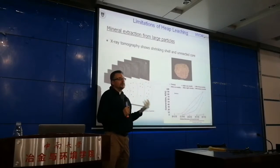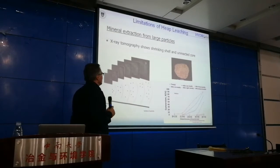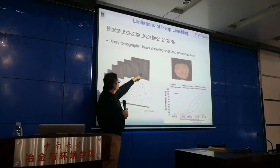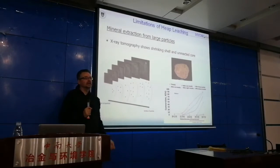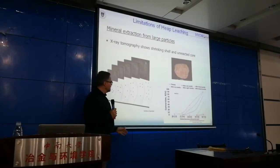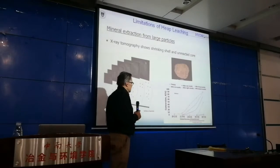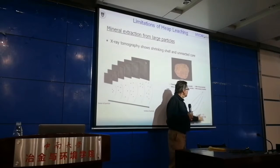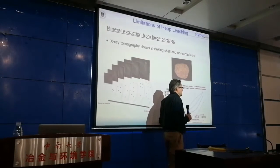After every 2 months, we took it out and put it back into the tomography unit, and we measured how, over time, the little mineral grains, the little white specks inside the particle, gradually disappeared as a function of the radius of the particle. As you can see from this data, the mineral leaches very rapidly near the surface. So this is the center of the particle.